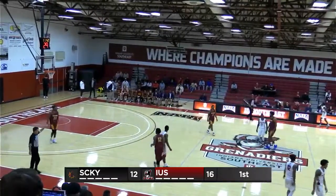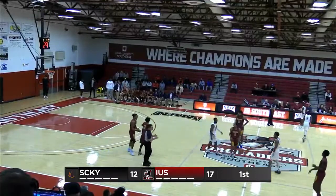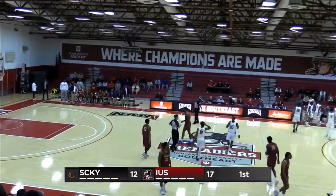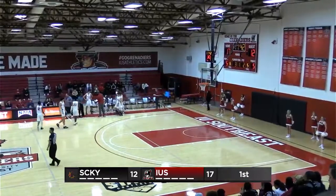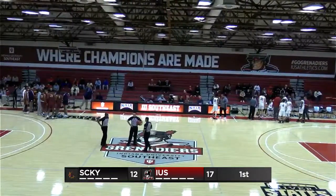He didn't give up on the play. He missed the shot, but he got his own board and was able to put it back and extend that Grenadier lead. Immediately got the steal and then immediately put the ball back up. Getting the easy 2 points, Chase, that's what we love to see. Anytime you can get the easy basket, you want to take advantage of that.